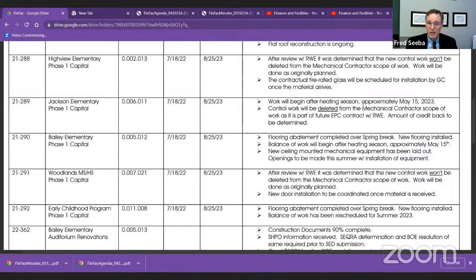At the ECP building, the floor abatement was completed over the spring break and new flooring was installed. And the rest of that heating work, and the bathrooms there, have been rescheduled for the summer of 2023 because of concerns with taking bathrooms out of service. They were concerned that they would not be able to function properly.